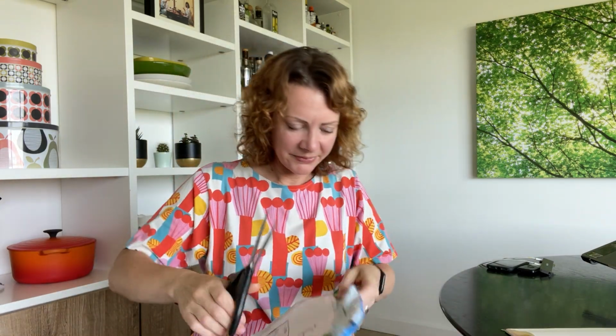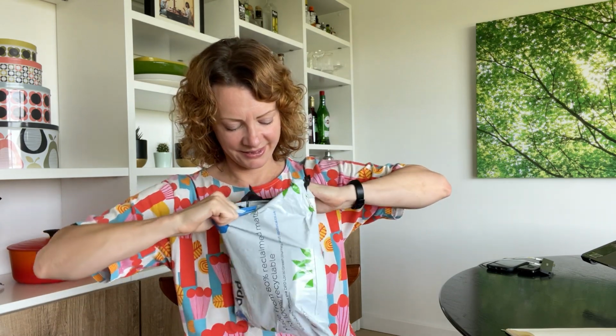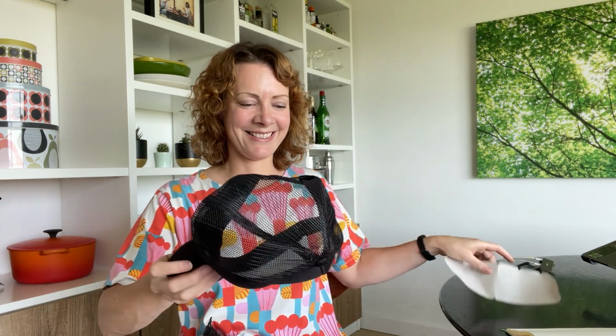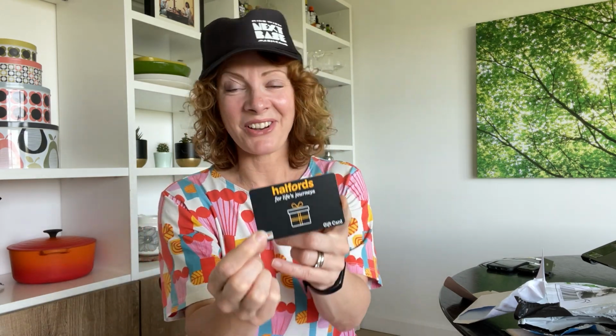Oh, scissors. Here we go. What could it be? Here we go. Oh, nice. Next Base, and with the cap comes a little note, I think. Long white envelope. What's in here? Oh no, no note, just a Halfords gift card. So I was expecting the gift card, not so much the cap.